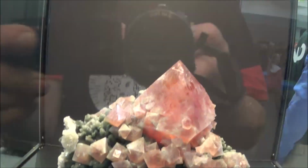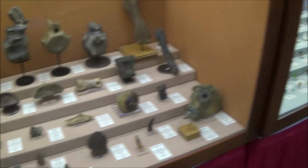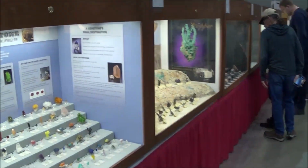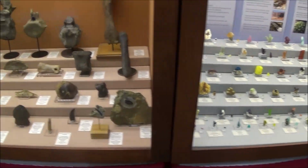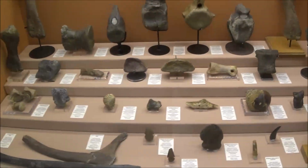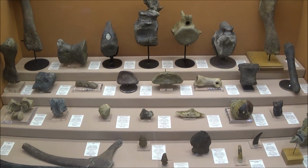Well, here we have some fossils, but we'll keep taking more pictures through these display cabinets, so really you don't need to hear me talk too much. But we'll keep shooting. Thanks for visiting 2024 Tucson downtown.